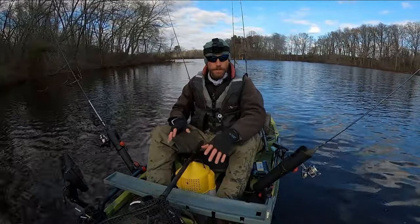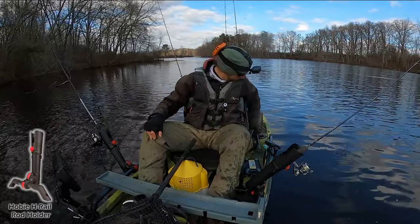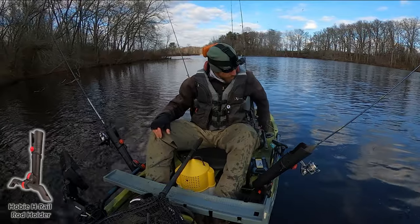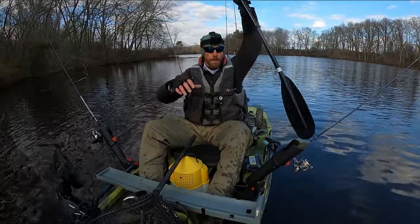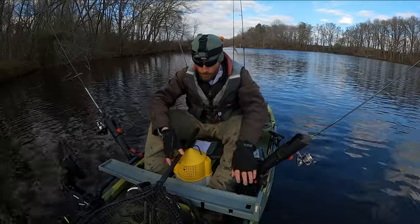I just added these very nice H-rail rod holders, but I'm still playing with the positioning of them. So as you can tell, I'm getting used to the layout as I've currently set it up. But on my list is definitely a power pole so I can make this operation much more smooth.